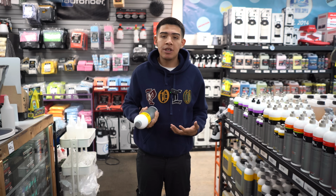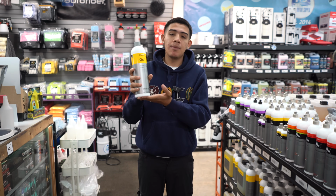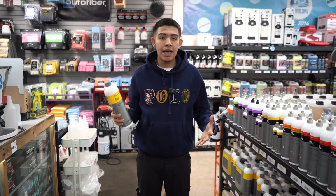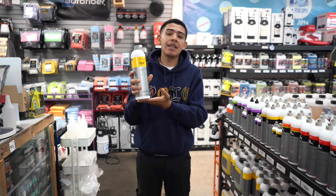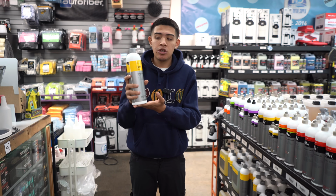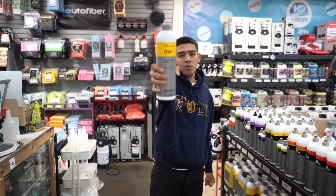I've tried other soaps, some of them tend to leave residue on the car when it dries up. This right here is something that doesn't do that. Keep in mind though, with any soap on a super hot day on a black vehicle, it can happen, but I've seen this to be very minimal, if to none. So this is why I'm gonna go ahead and throw GSF on my list for the best soaps of 2023.